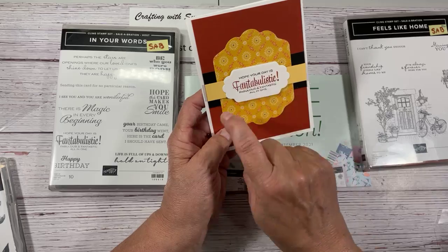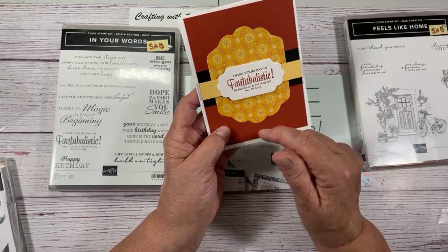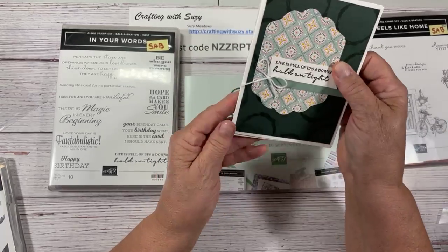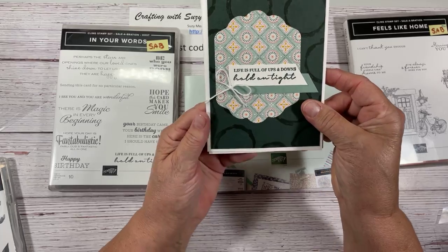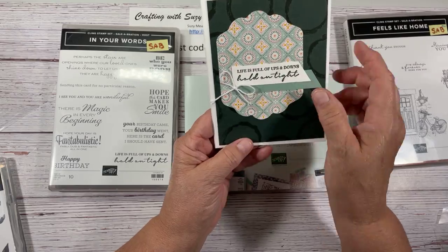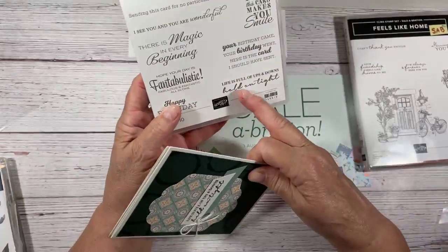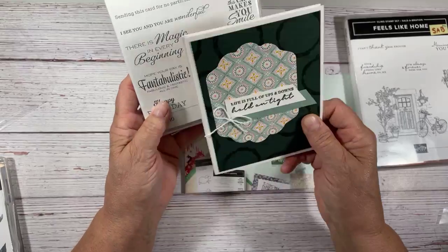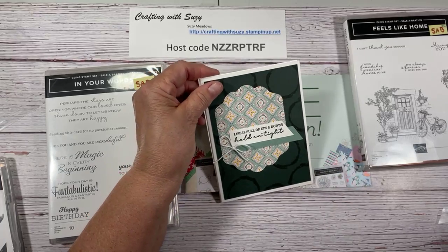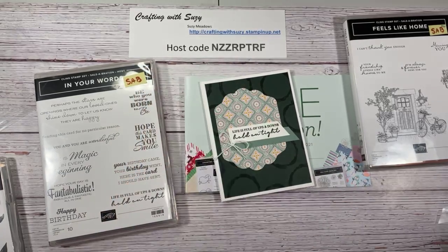And here I just inked once again, I used my markers on the red rubber. I like doing that to get different colors. And then here's another one I made. And on this one, life is full of ups and downs. Hold on tight. That is nice, especially right now, that sentiment.